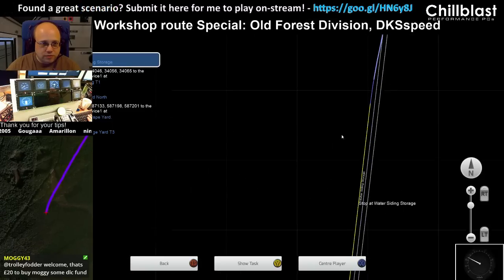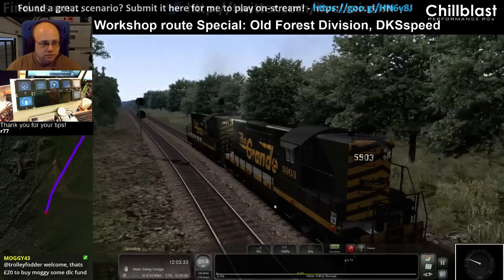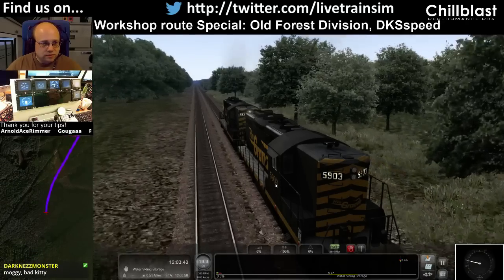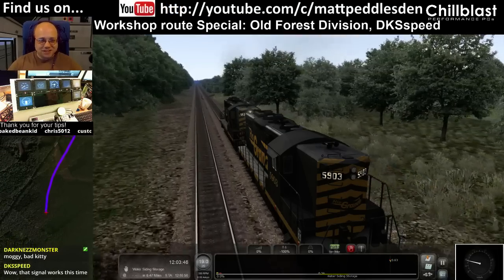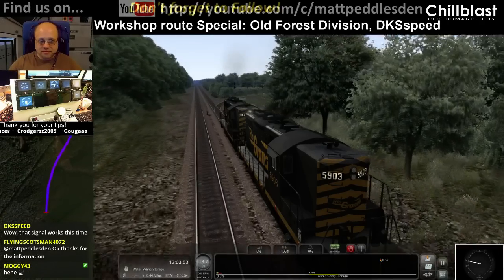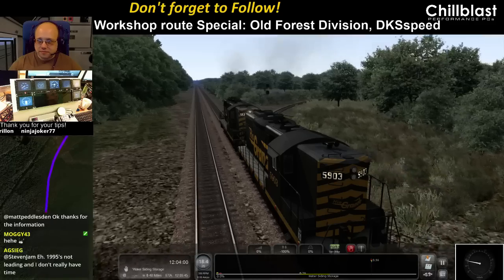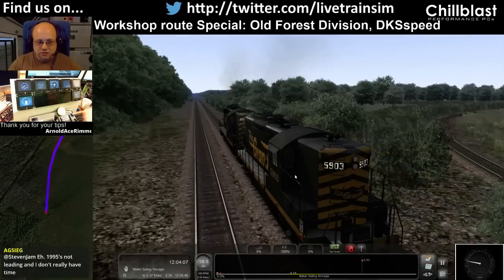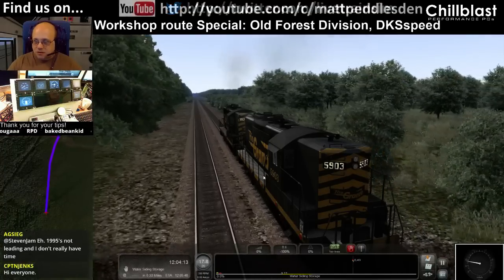Right, so we're carrying on through. We need to stop at the siding. DKSspeed, wow, that signal works. Oh no, Lübeck is the 23rd, so 22nd of June. Is it 22nd of June tomorrow? It is, isn't it? Yeah, so 22nd of June is the Sherman Hill and the Riviera in 50s.